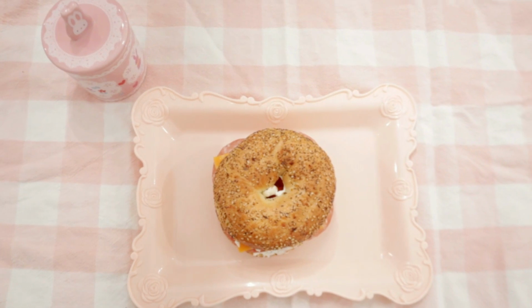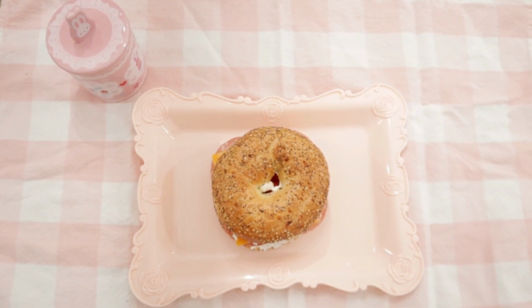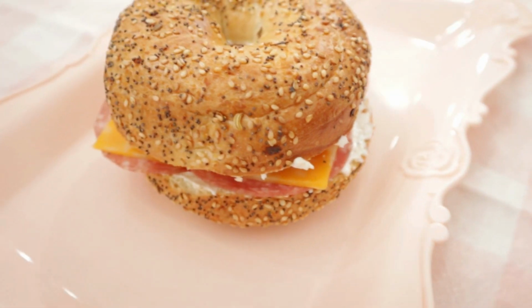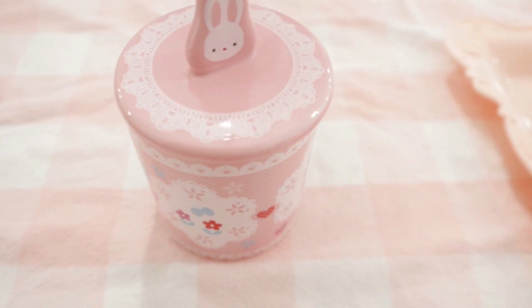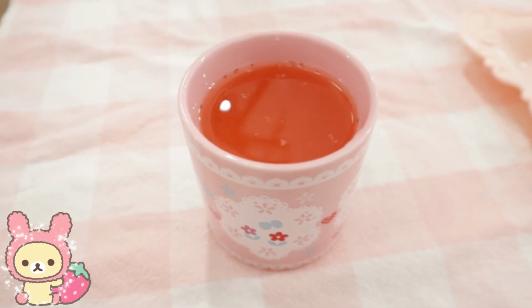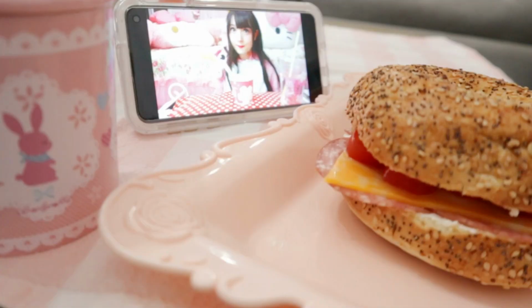So as you guys know, I was very, very hungry. I had done quite a few videos and I think I ended up having lunch pretty late, but I ended up eating a sandwich. And of course, as you guys know, I love putting my food on these cute plates. My mom had made some fresh strawberry juice, so that's what I had to drink.